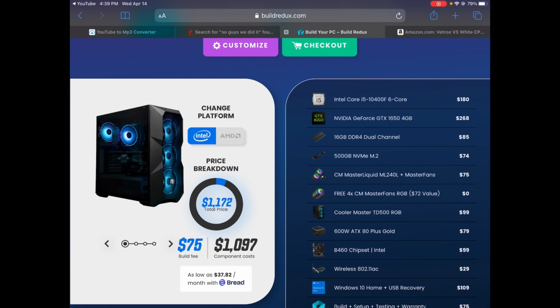Next up, the Cooler Master TD500 RGB case. This case is really nice. It's expensive, though. It's way too expensive, in my opinion. Well, it's not too expensive. It's just the case that they shouldn't have used for this. They should have used the cheaper case if they're trying to get price to performance. But, nope, they use a $100 fucking case instead of, like, an $80 one.